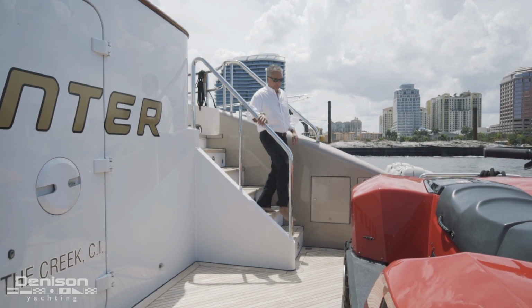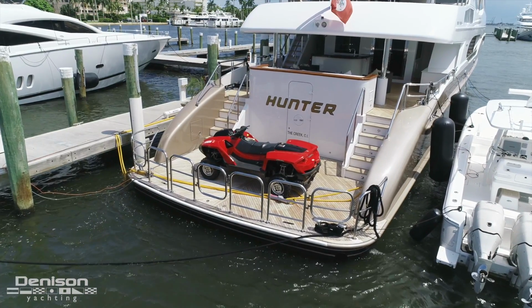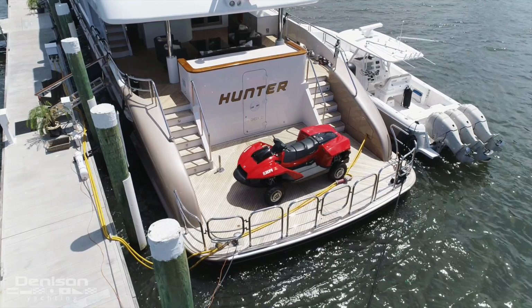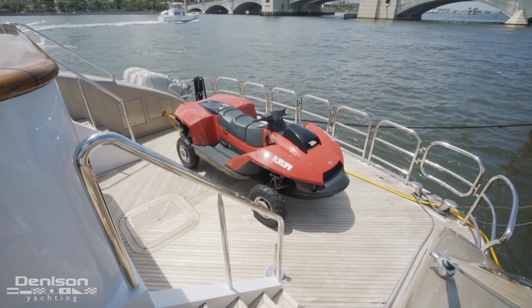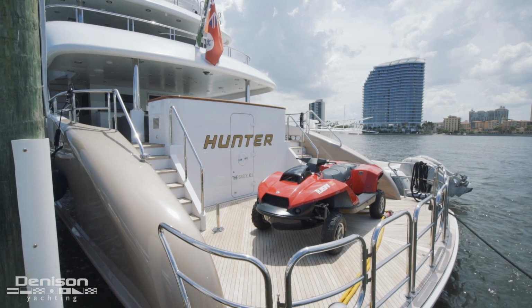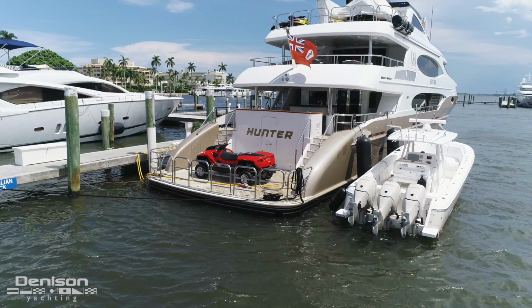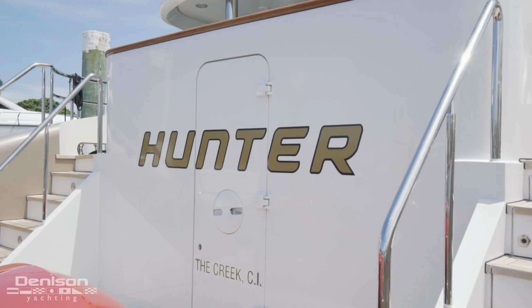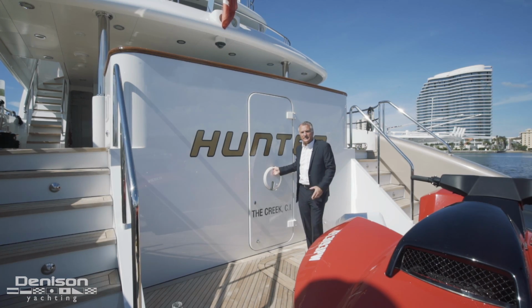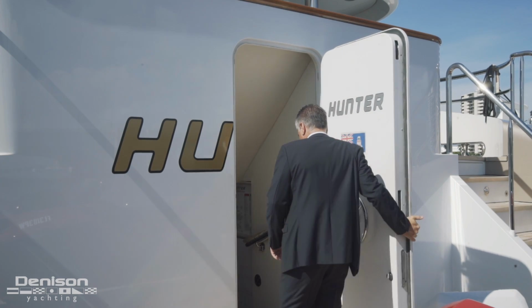All the way down we come to this massive swim platform, which can be arranged in a variety of different ways. As we currently see it, it is a platform for carrying this unique amphibious quad ski. When it's at its most inviting is when this space is completely cleared and set up as a beach club for you and your friends. Centerline here on the transom is this door with access to the engine room, which is our next stop.